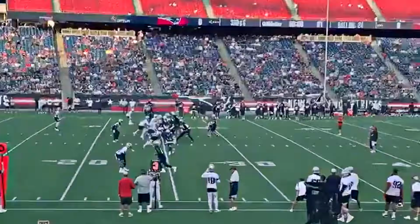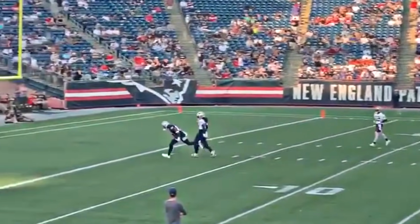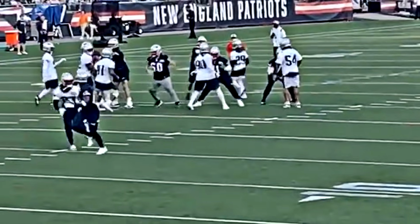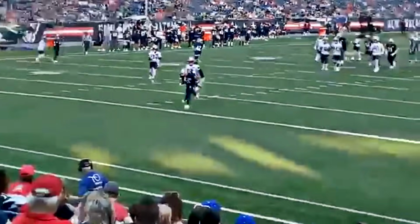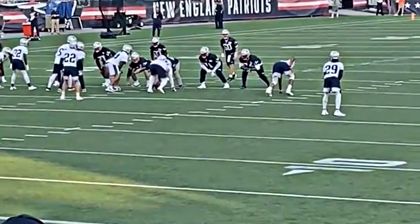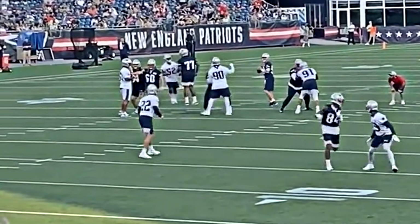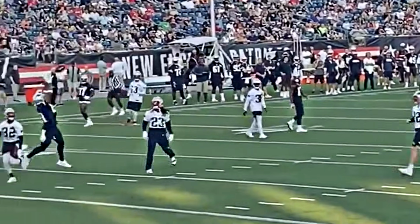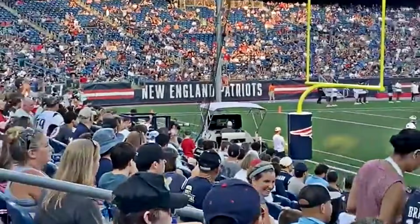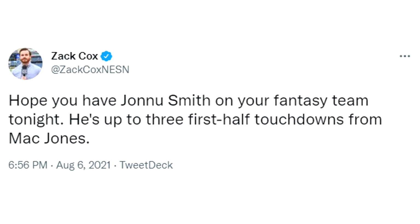I feel like the hype for Mac Jones was the highest around minicamp and then the first couple of days of training camp, and obviously it dies down slowly. And once preseason's here, everybody's going to be seeing it on TV, so it's going to be a whole different thing. But for now, I think the hype has died down a little bit, and we're only getting 5 clips, maybe 7 per training camp day, whereas it was 15 or 20 in the very beginning. So there's a little bit less media attention on him right now, so it's making it harder to make these videos with as much content.